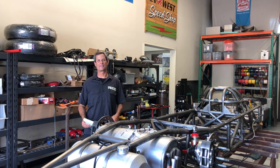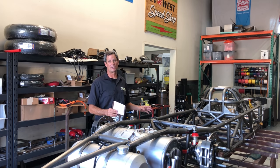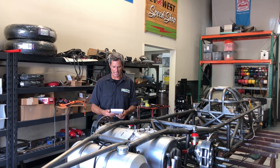We made it safe and sound. The Electraliner's back. The boys have already taken the car, stripped it all the way down. They're getting it ready for our next event. So more on that soon, but we're looking at doing the Nationals on the 29th.